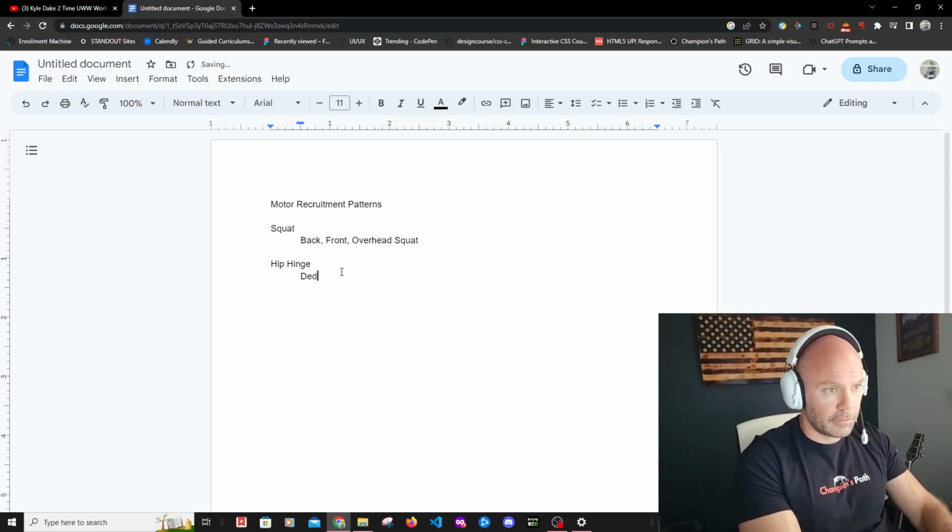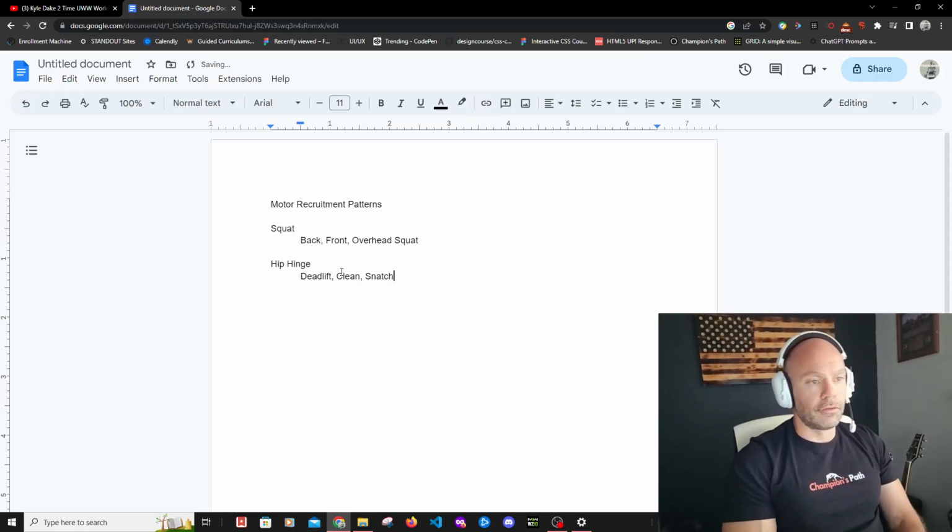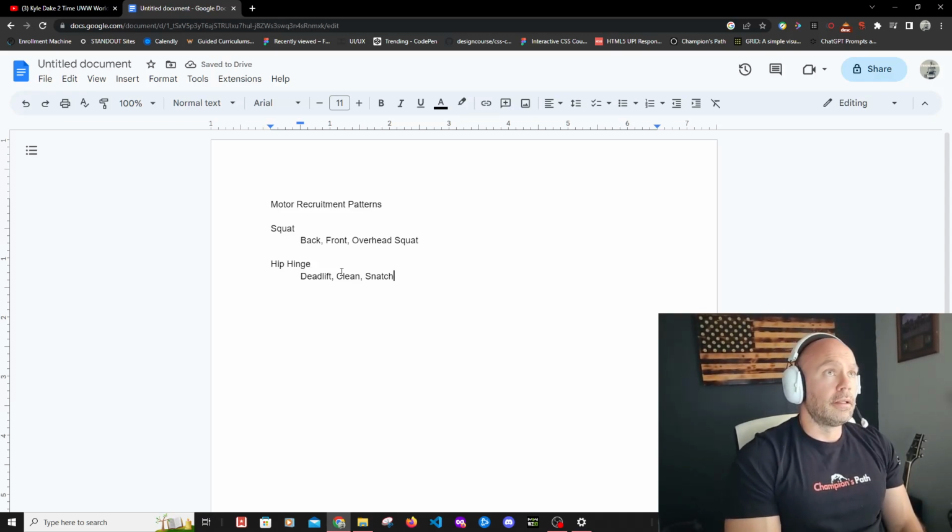You got your posterior chain hip hinge. Okay, your deadlift, clean, snatch movements. Right? Those are your fundamentals. You got to be hitting some form of that. And the deadlift is crucial.